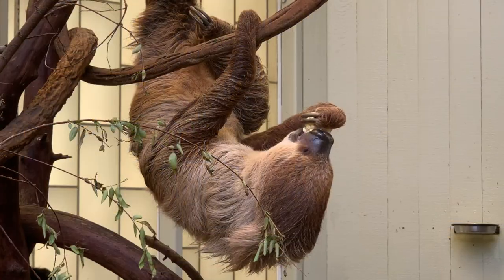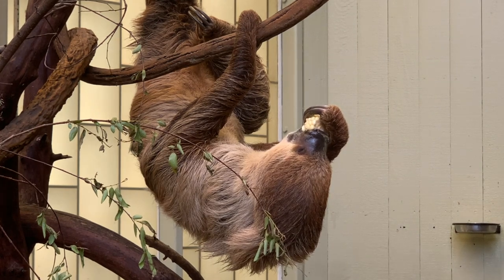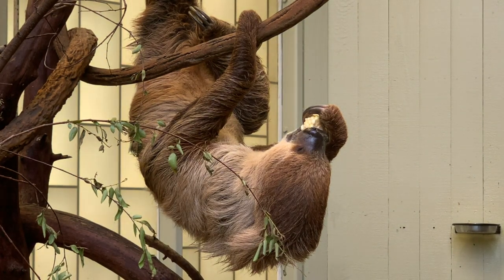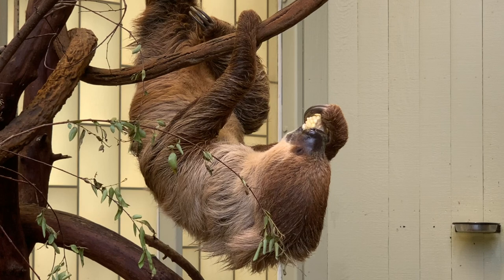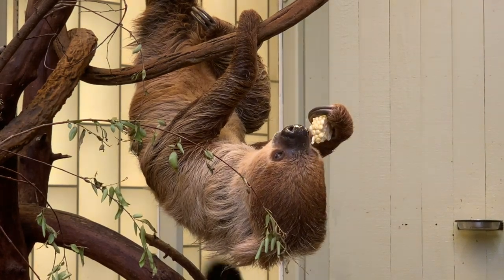So we talked a little bit about how sloths sleep all the time. This is actually a perfect example of how occasionally Oliver will fall asleep in the middle of a training session. That's totally up to him. He is welcome to wake up at his own pace and engage with us again whenever he is ready.